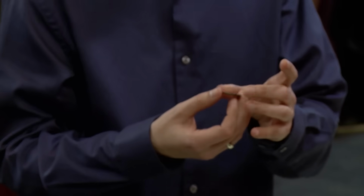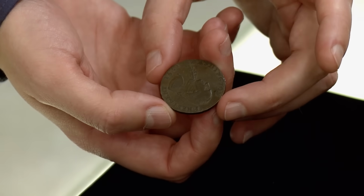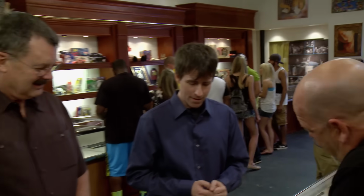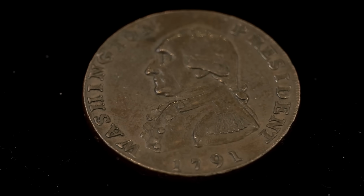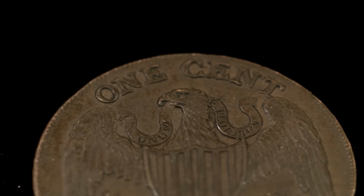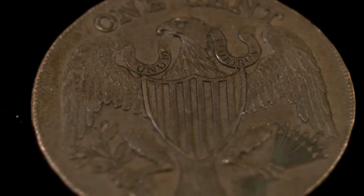Oh, fantastic. Okay, well, this is kind of interesting. This is neither a coin nor American, but it's very important to the early coinage history of the United States. This was actually struck in 1791, as the date indicates, in Birmingham, England. Really? Yeah. This was manufactured with a very specific commercial motive. The United States Mint was not founded until a year after this was struck.